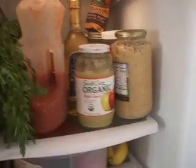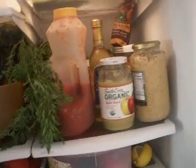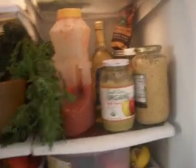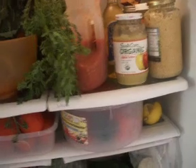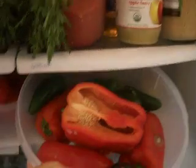It's great to have applesauce on board. Salsa is a best friend. I love salsa. Even better to home make it so you can control the amount of salt that's in the salsa. Check the ingredients. Make sure they don't have any corn syrup or any additives other than just natural foods in your ingredient list. Here is bell pepper.